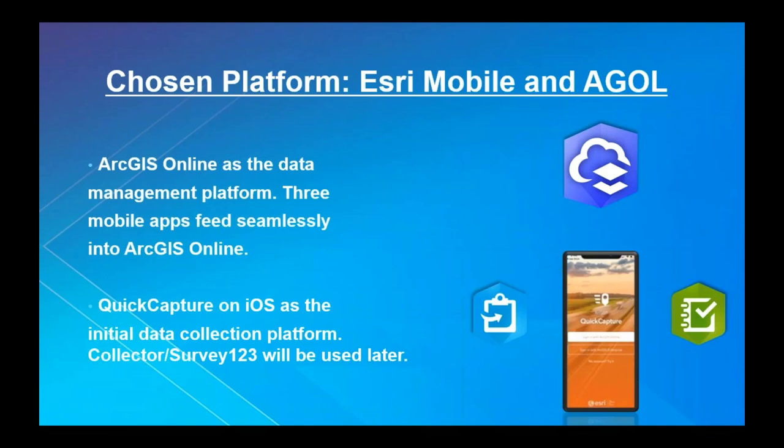So we went through a pretty exhaustive search to find an optimal data collection and management platform. What we ended up selecting was the ArcGIS Online platform as the data management platform. It's powerful enough to handle the volume of data we were talking about. It's reliable. It's a hosted service, so we're not relying on local servers or our own computers. If something happens, it's safe in the cloud.